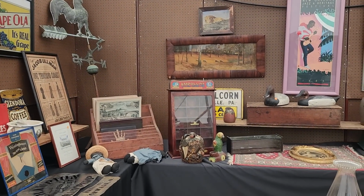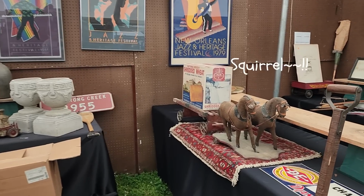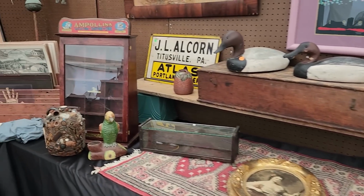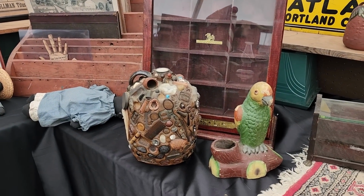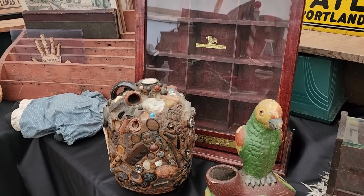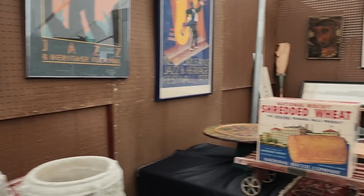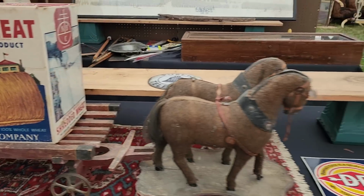Oh, there's one of those memory jugs. Can you see that over there with all those little pieces? Goodness, I have never seen a double horse. Beautiful. So anyway, keep watching. I'll do another video here if the rain holds off. I'll do another video from the town and tell you a little bit about the amazing history here and the incredible houses and architecture. That is an early jug that someone pushed all those little pieces into. Look at that with the cart there as well. Just stunning.